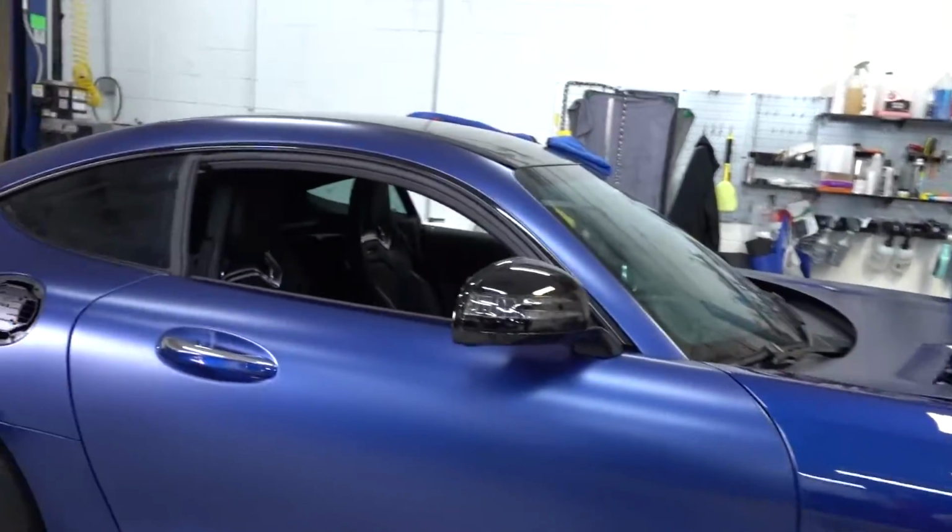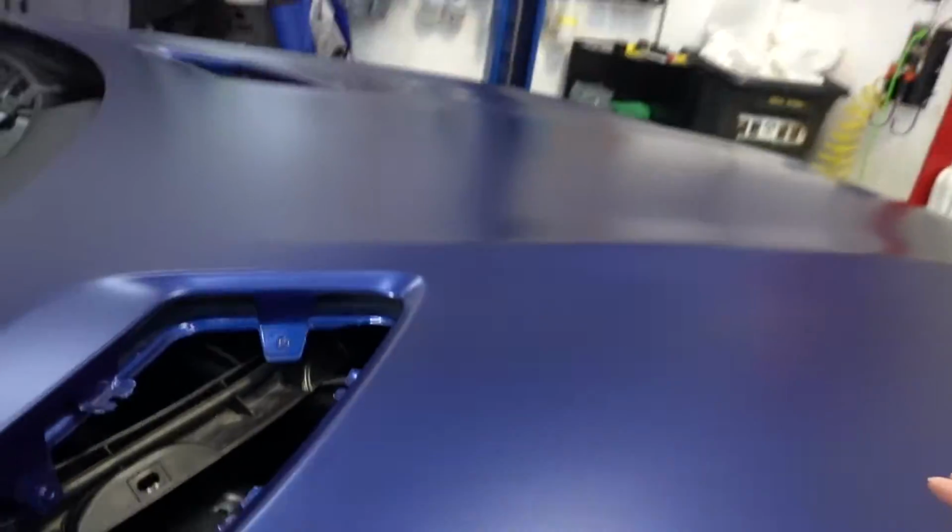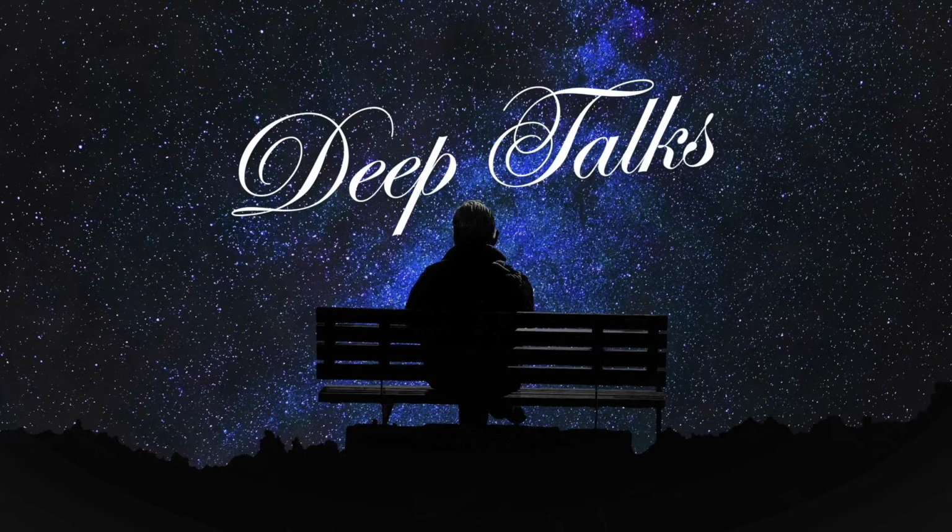We're making progress on the AMG GTS. Back is done, the door is done, the hood looks good. Cool color.